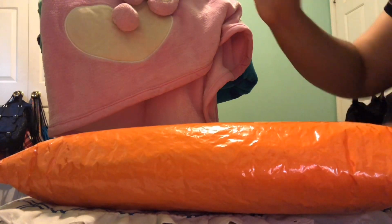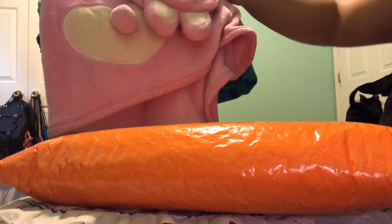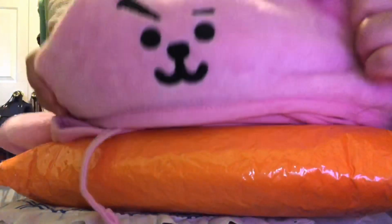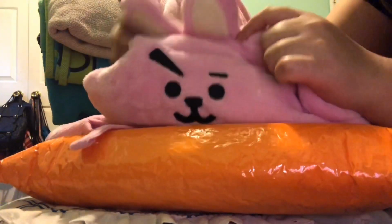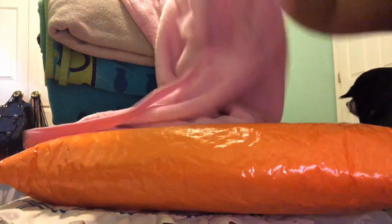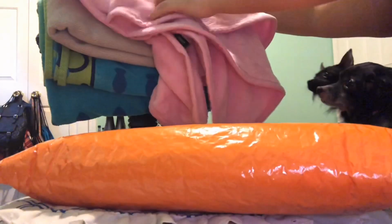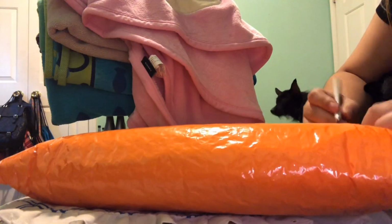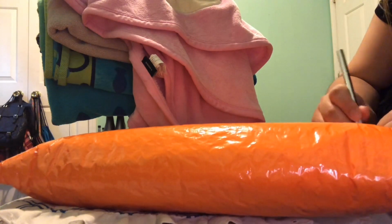Oh, what I also got was the cookie blanket. Oh my gosh, it's so soft. It's so cute. It has a little heart, has his tail. And look, he's so cute. It's so soft and warm. I love it. But yeah, let's open this.